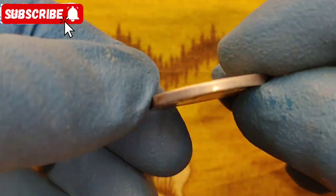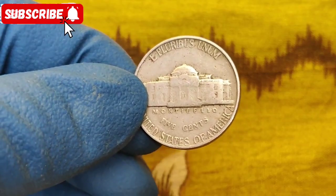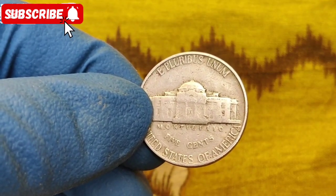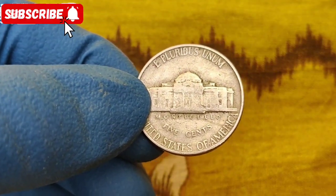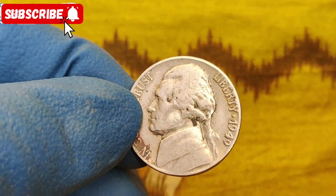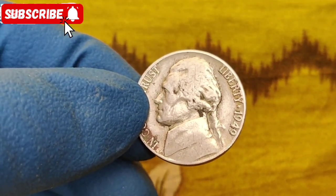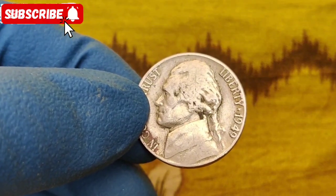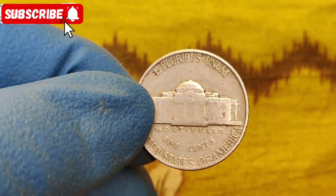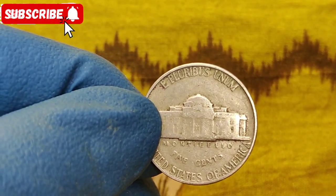This coin isn't just old metal. It's living proof that history rewards those who look closely. A small, ordinary nickel that carried groceries, bought coffee, maybe even sat forgotten in a jar for half a century, and yet today stands as a six-figure national treasure. The 1949 Jefferson nickel without mint mark, in very fine condition, isn't just valuable, it's powerful. It's a whisper from 1949 saying, treasure still exists. You just have to see it.